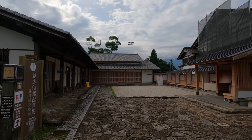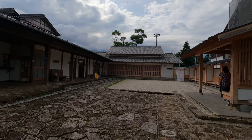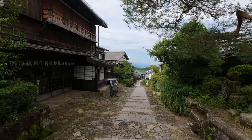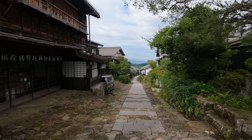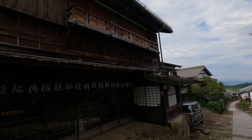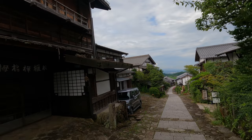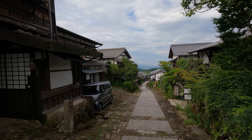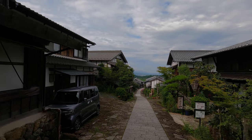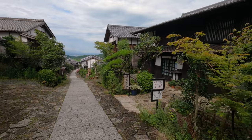This seems to be the tourist information center. Really beautiful space too. But look at that. Wow. That is just quite the view. Loving this view. And another cafe over here.